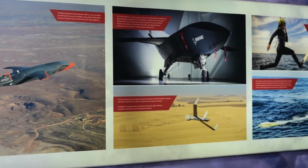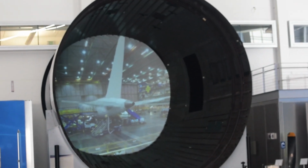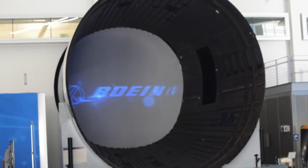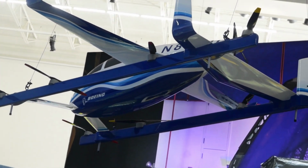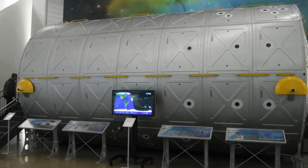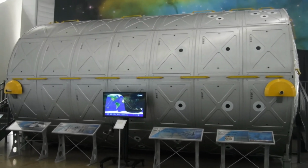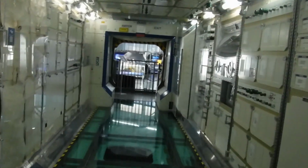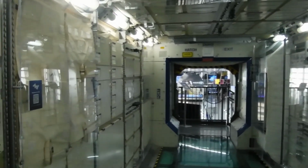But one thing that I found very impressive was seeing the fuselage of the 787 Dreamliner in here. When I saw that, I was just in awe, as it was truly spectacular to see. Another thing that impressed me here was that there were a couple of full-size airplanes suspended from the ceiling, which I thought was pretty unique to see. Another thing I saw was the Destiny module, which is the primary operation facility used for the US research payload on the International Space Station. I got to see the inside to see what it was like, and I really thought it was a pretty cool experience in here.